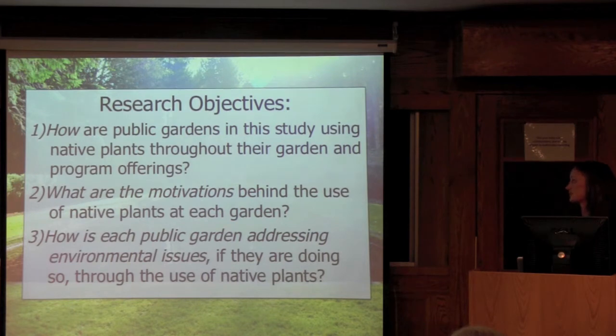My research objectives for this study are to understand how public gardens are using native plants throughout their gardens and program offerings, what the motivations are for doing so, and if they're addressing environmental issues. Native plants are supported by research, but I wanted to know what motivates public gardens for using them.